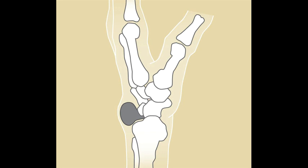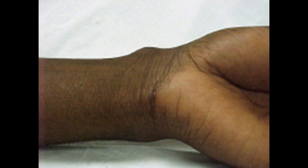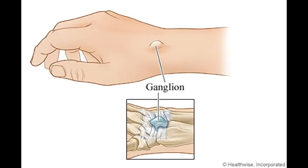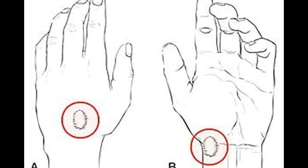Imaging tests. X-rays. This test gives clear pictures of compact structures such as bone. However, X-rays do not show the ganglion cyst but can be used to rule out conditions such as bone tumor or arthritis. Ultrasounds or magnetic resonance imaging scans. These are imaging tests that can clearly show some soft tissue such as a ganglion. Other times, ultrasound or an MRI is needed to find an occult ganglion that is not visible, or to tell the ganglion cyst apart from other tumors.